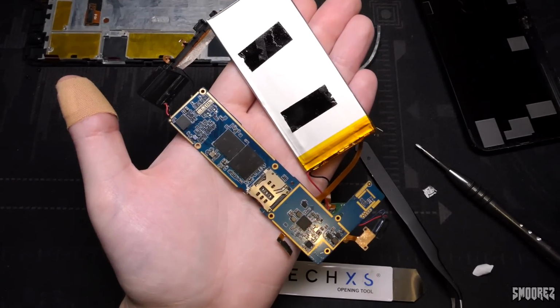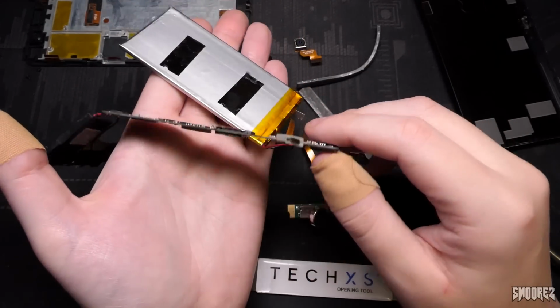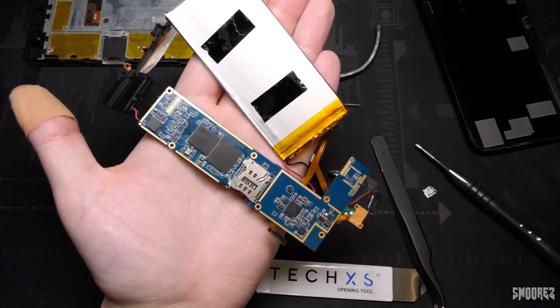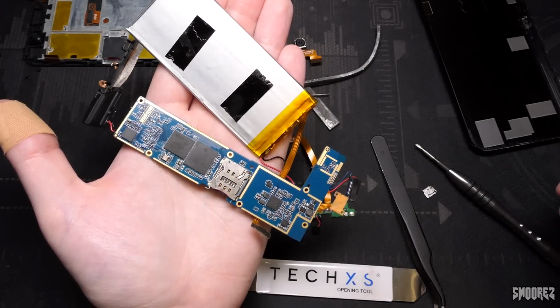That is the guts of this thing. Not really a lot to say. It honestly looks like the same motherboard out of the previous one, but we've got 2 connectors there and a couple of things that are slightly different, but otherwise, that's the brains of the operation. 1 gig of RAM, MT6580, a good old friend there. So I think that's everything that I need to look at.